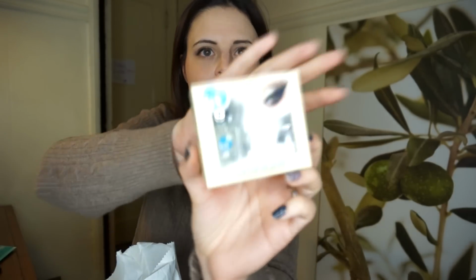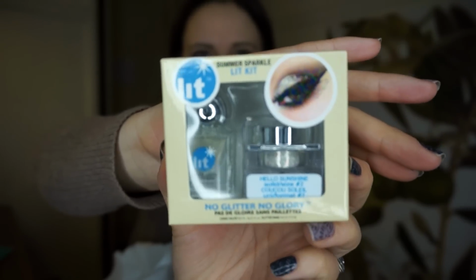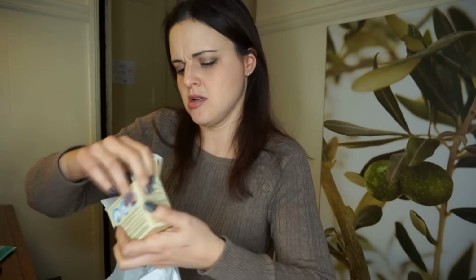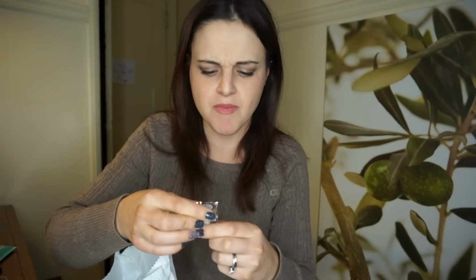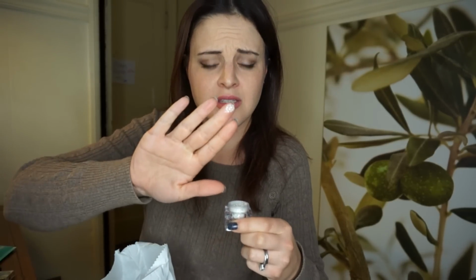So anyway, I'm surprised to see in here this Summer Sparkle Lip Kit, where you get a clear liquid base, and then you get this Hello Sunshine glitter. Let me put it up here. So there is that. That's what that looks like. I've never seen anything like this before. Let me see. Okay, trying to go fast since I'm not editing. So it's this little teeny tiny bit of liquid, which I'm assuming is what's gonna make it stick. And then this glitter, holy moly. I would never expect to get something like this in a natural box. It's super sparkly. So let's try this out.